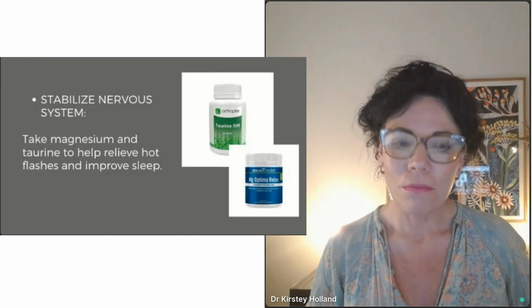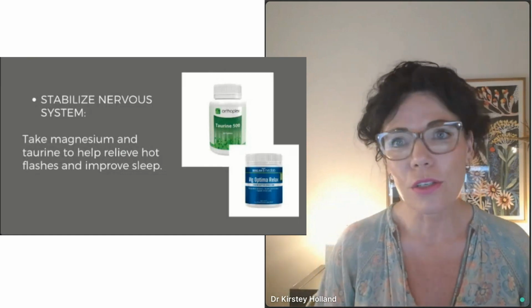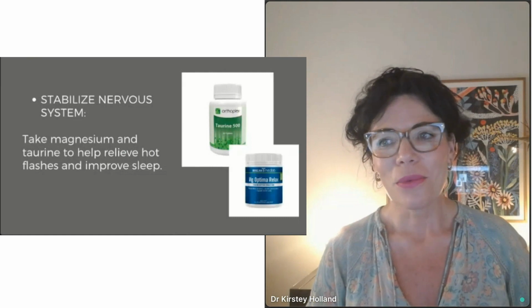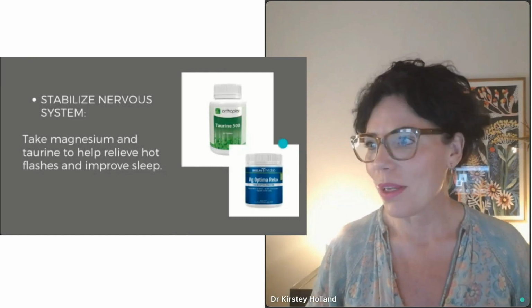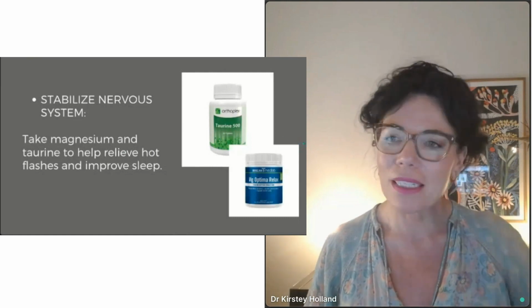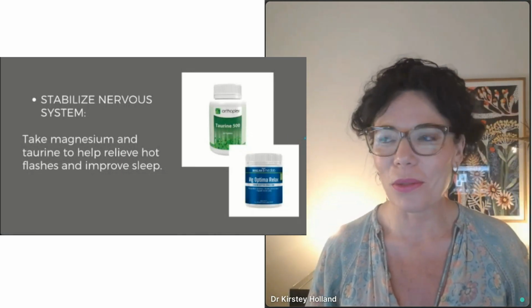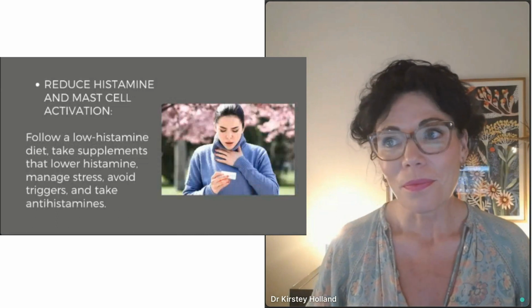Magnesium, melissa, passion flower, taurine is absolutely brilliant, and so is magnesium to relieve hot flushes and improve sleep. But don't forget, of course, we have plant-based melatonins, and we have incredible nervous system support that we can use within the clinic dispensary.